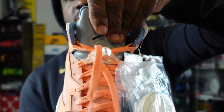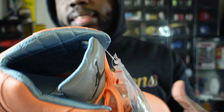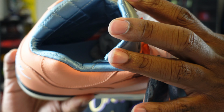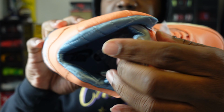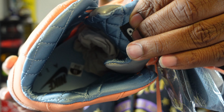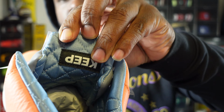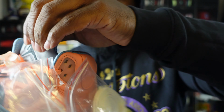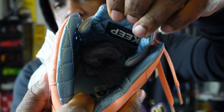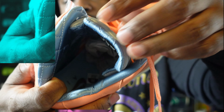Tongue, OG silver metallic, just like we like a Jordan 5. But the inside is where you get your Armani, your luxury diamond look. Like if you ever sat in a luxury car, the seats usually look like this. Diamond cut, luxury. Inside there is that nice blue. I know y'all can see the words on the tongue. It says keep. So I'm assuming that the left side is going to say going. But you can see it says keep there. And the inside is in that nice blue.